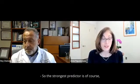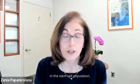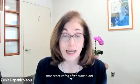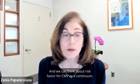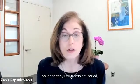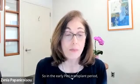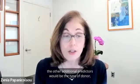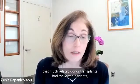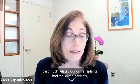So the strongest predictor is, of course, seropositivity of the recipient in the stem cell population, because it is really the endogenous CMV that reactivates after transplant. And we can think about risk factor for CMV as a continuum. So in the early peri-transplant period, the other additional predictors would be the type of donor. And as we said, matched-related donor transplants had the lower incidence.